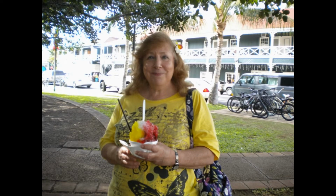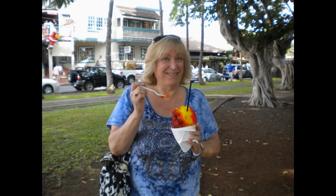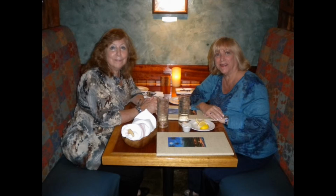And we were having shave ice, which is very popular. It's kind of like a snow cone, only better. And here we are at dinner, eating for dessert the famous hula pie. That's the hula pie, macadamia nut ice cream. Now we're saying goodbye to the Maui part of our trip.